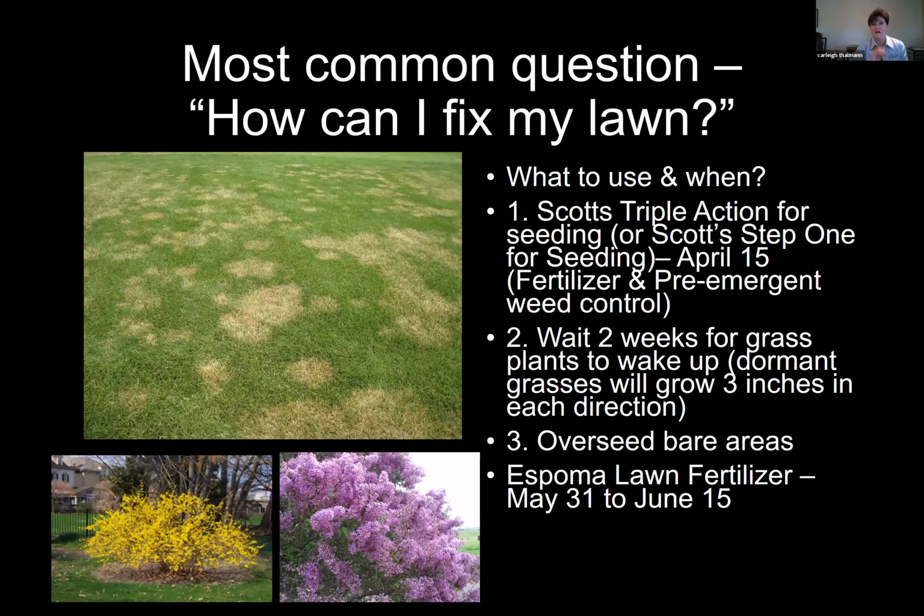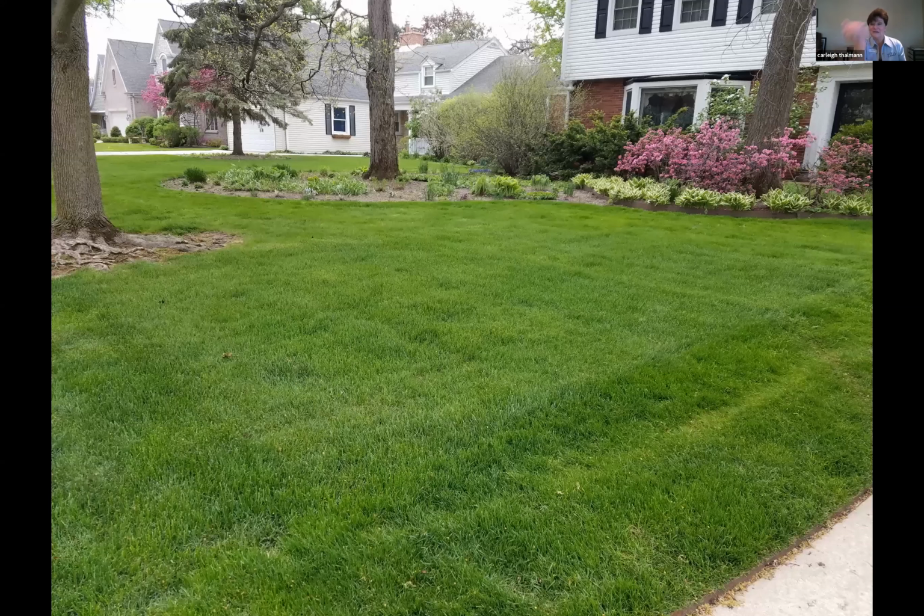We're in the middle of lilacs. So if you didn't get a pre-emergent down, you're a little bit late now. So I'm suggesting that people get, this is my lawn. It's looking pretty good after getting it mowed several times.